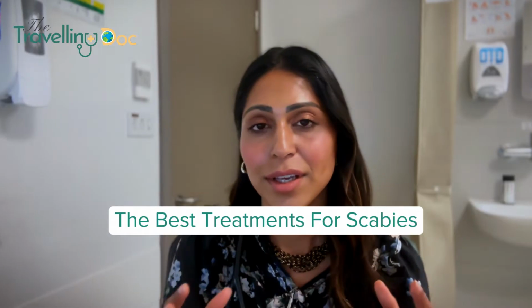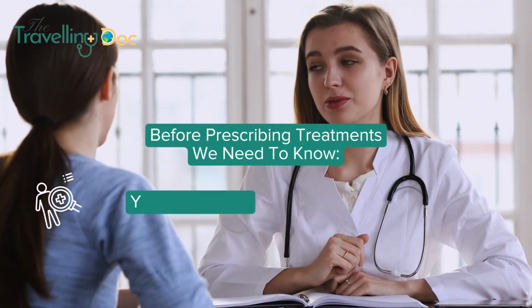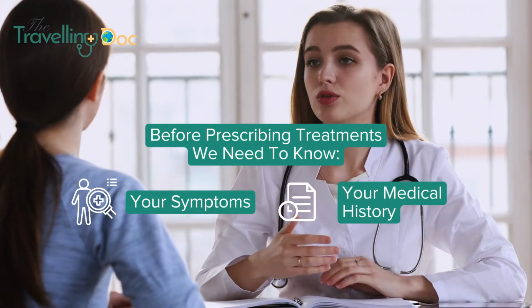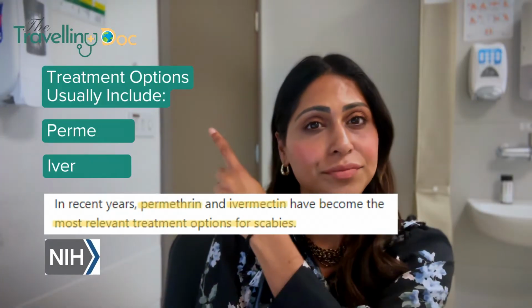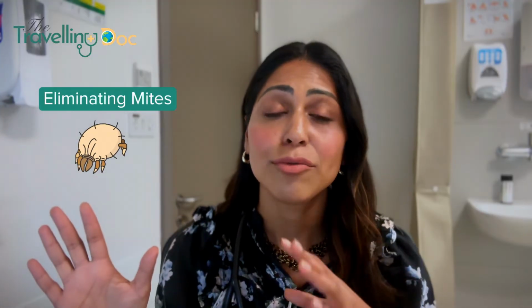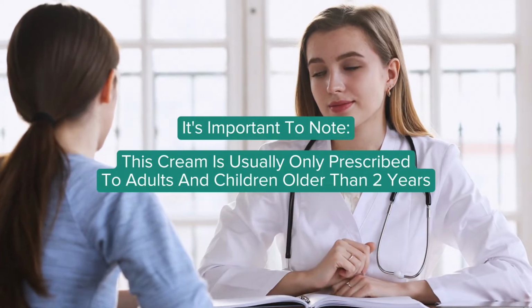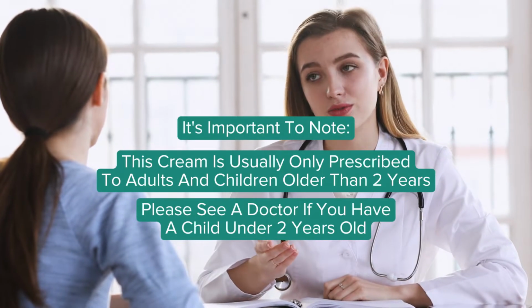The best treatments. In terms of treatments, doctors will usually ask you lots of questions and see what your symptoms are like, what your health history is like, and then decide the best medications for you. Options for treatment usually include medications such as Permethrin. We generally recommend Permethrin 5% cream, as it can be really effective in eliminating the mites and for relieving your symptoms. It's important to note this cream is usually for adults and for children above the age of 2. If a child is under 2, then you need to get medical advice before you use it.